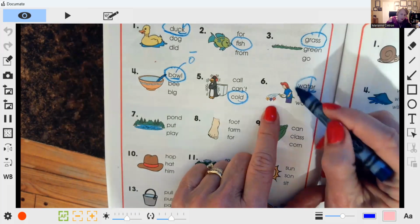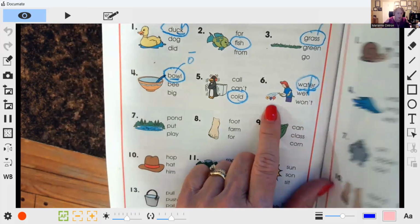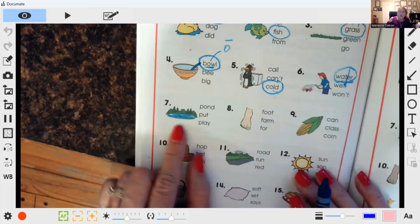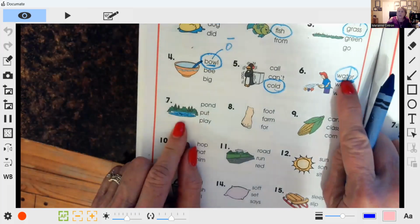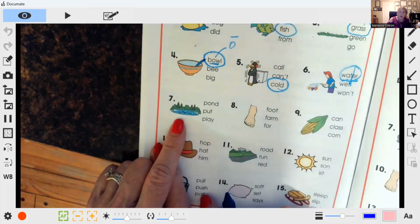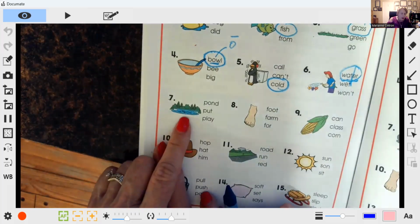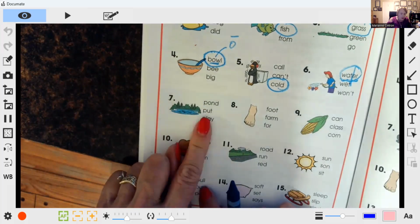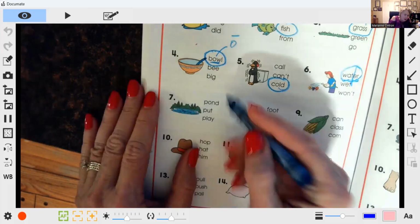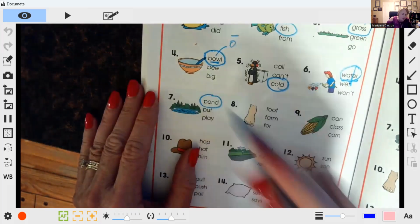But anyway, we're going to circle water because that's a camel word. Have you learned camel words? The consonant stays with the first short vowel. Here we have pond, put, or play. Water is a pond. We have p, a, n, d. 4 sounds, 4 letters. P-O-N-D.